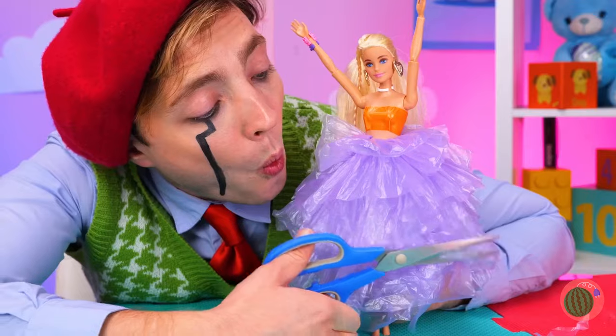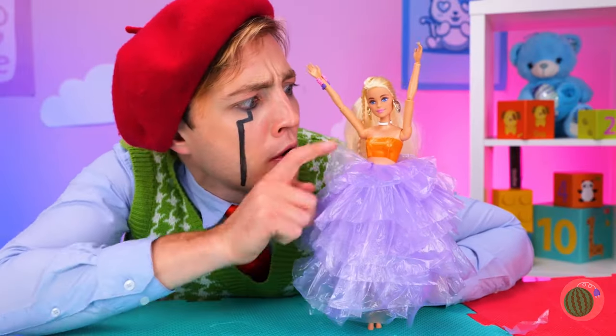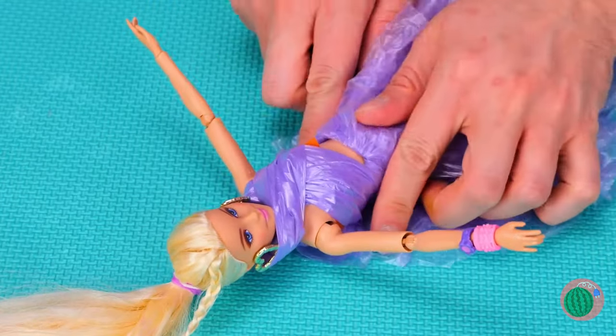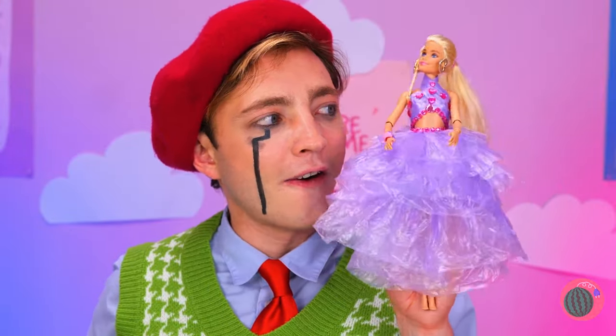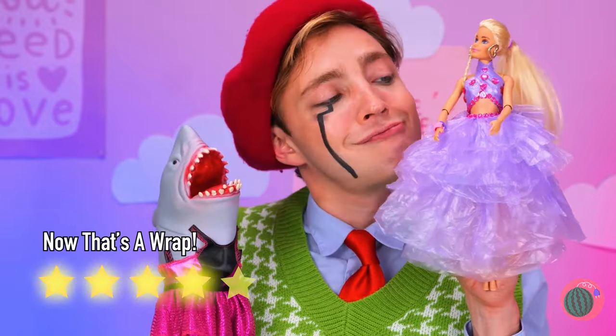Well, Barbie's always a girl with a lot of heart, especially for fashion. It looks like it's missing the top part. Yeah, that looks much better. Everything looks better with pink gems. Am I right, unicorns? Wow, who would have thought plastic could be so pretty? And they match dresses with the shark.